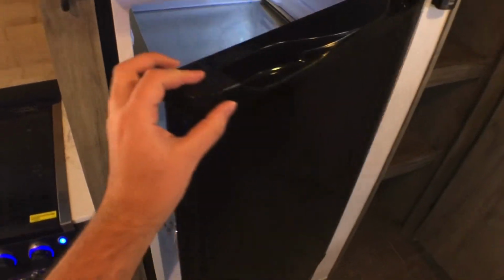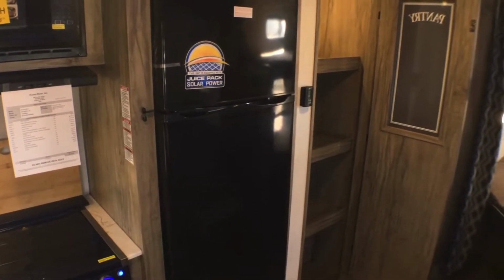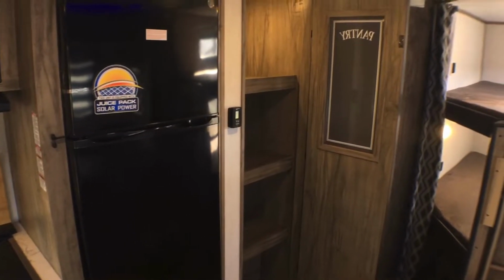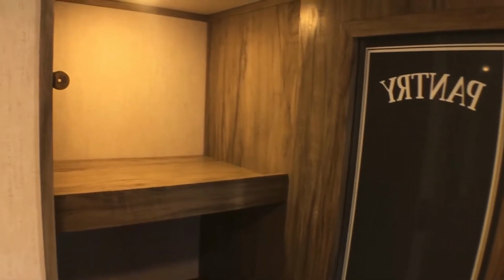This will run off of the 150 watts of solar that are up on the roof, which is the Juice Pack and the Juice Pack expansion package, which we bring in on every single one of these, and customers have just loved it.